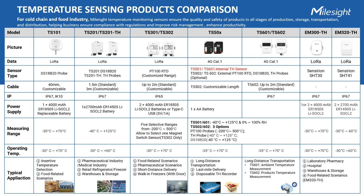All right, let's take a look at this slide. Milesight offers a range of temperature and humidity sensors tailored for different applications. This comparison table is designed to help you quickly find the right sensor for your needs. You can easily compare features like data transmission technology, whether it's LoRa or cellular, sensor types, cable lengths, IP ratings, and temperature ranges.